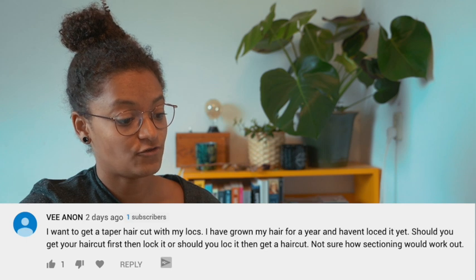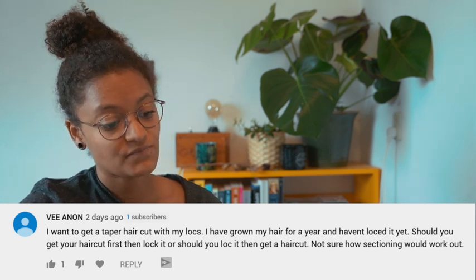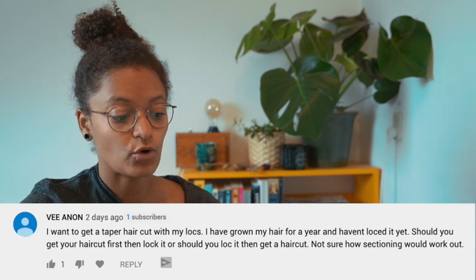Should you get your hair cut first, then lock it, or should you lock it and then get a haircut? Not sure how sectioning would work out. This is a great question.